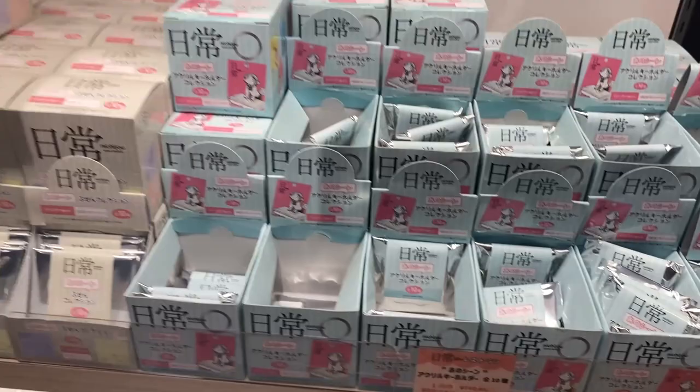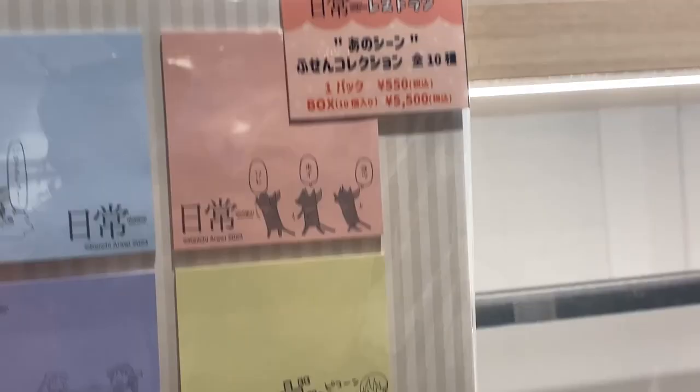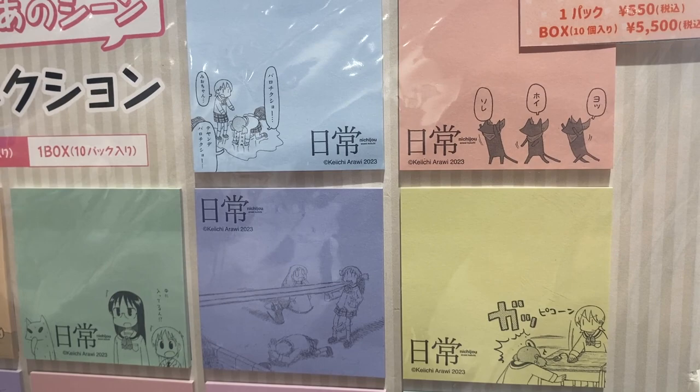750 yen, $7.50. What's this? Oh, the notepad paper. I think I might get one of these. One pack for 500 yen. Yeah, like $5. It looks like that. When I send a message to Kiwi members, I'll write it on that. That's kind of cool. I don't know, it's just paper.